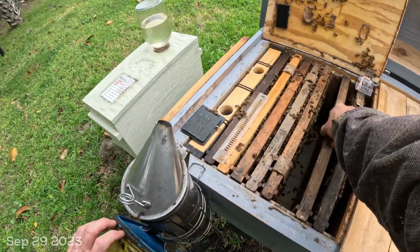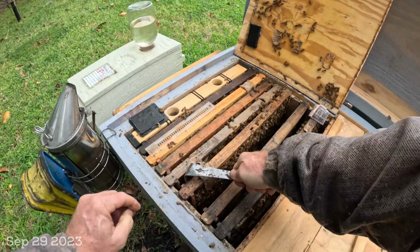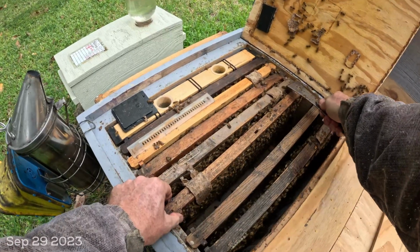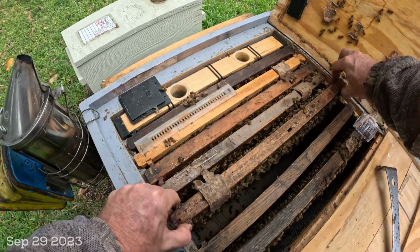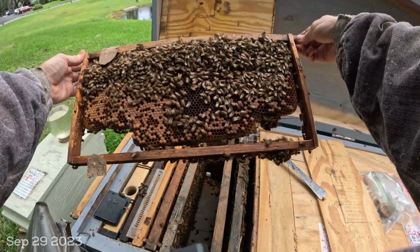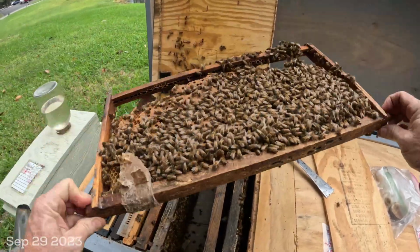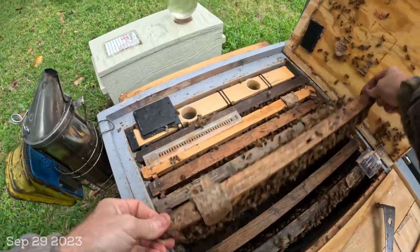All right, this hive might be strong enough to support 2 frames out of here. Let's keep going now that we know where the queen is. We can be a little quicker, recognizing the bees are annoyed today. Eggs, capped. Another good one. I'm gonna shake this one too.